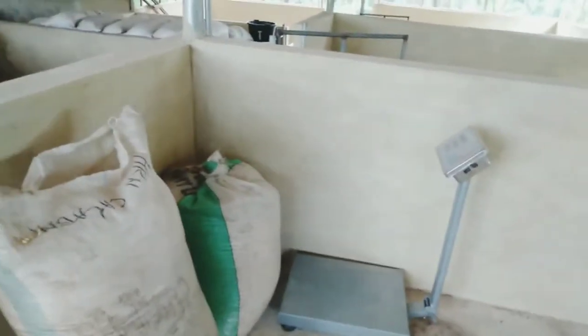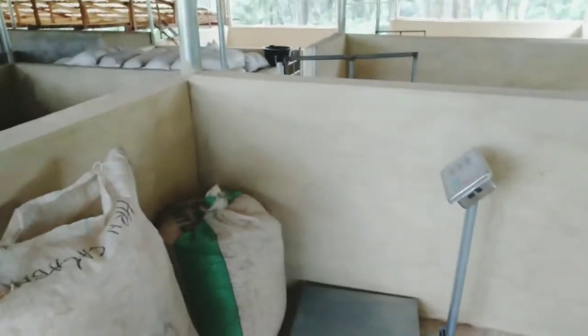Yeah, they're already crying for food. I'm late. Here's my bag of soybean, and then this is corn. And this is where I weigh, I measure out their feed to get what each pig needs in particular to stay all right. So let's walk down to where I prepare their food.